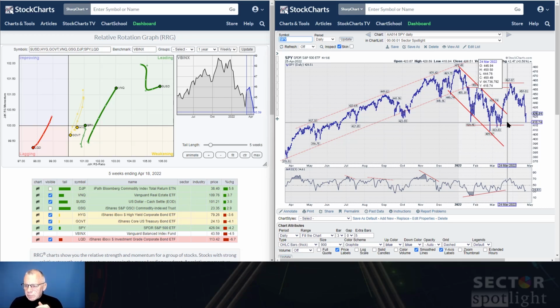Here you see that 420 area, so the low today again was, what was it? It was 418.80, so that's very close to the 420 area. So once again, that area has been tested.